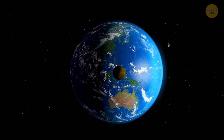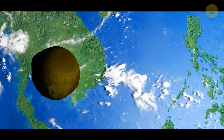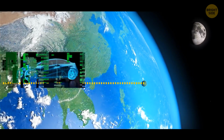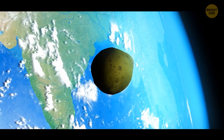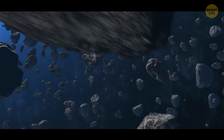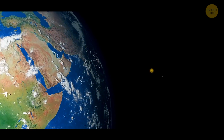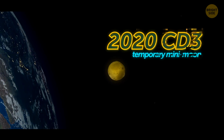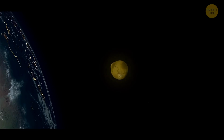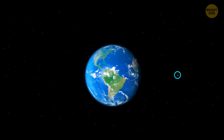2 or 3 years ago, an asteroid was pulled into Earth's orbit and started to travel around the planet. Even though it's no larger than an average car, it's still a big deal. Out of more than 1 million asteroids astronomers know about, it's only the second one to orbit our planet. Called 2020 CD3, it's our temporary mini-moon. It won't be with Earth for long, though. The asteroid is following a random orbit and is slowly drifting away.